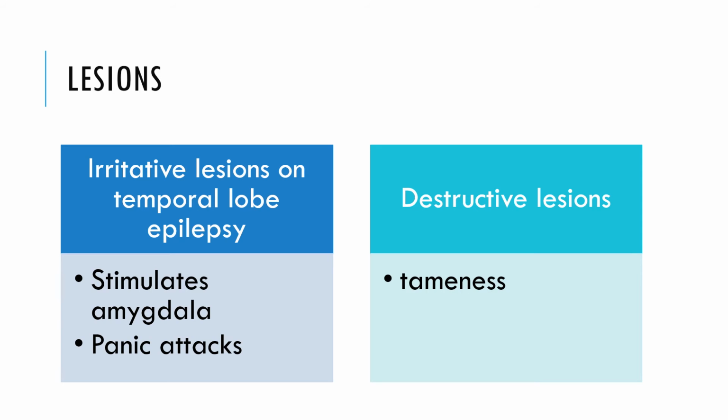Another type of lesion is called a destructive lesion. This is like an ablation on the amygdala, and it has the opposite effect of the irritative lesion. This one will make humans more placid and calm, and cause tameness in animals.